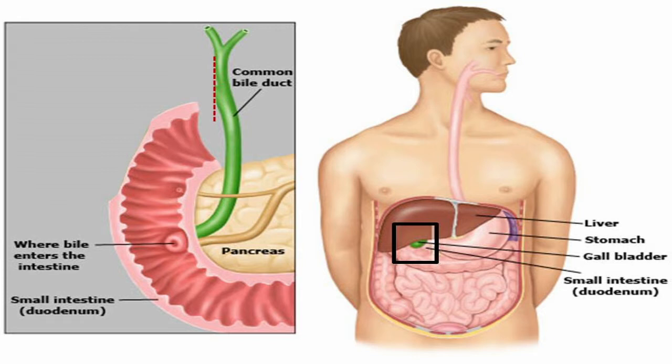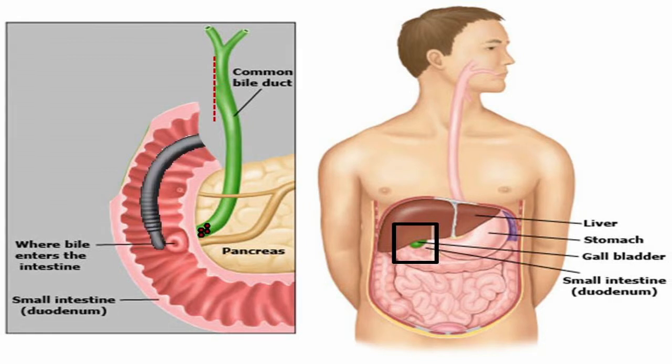If gallstones are small, they may slip from the gallbladder into the common bile duct during surgery, causing blockage to the flow of bile, thereby causing jaundice. These stones are usually removed through a further endoscopic procedure known as ERCP.